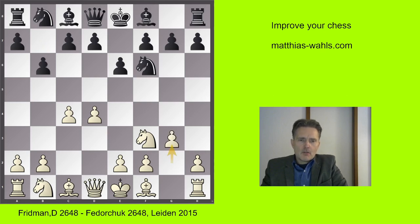g3, that is the critical test for the Queen's Indian. Bishop b7. The alternative, bishop a6, is equivalent. So it's a matter of taste. This is a bit more solid.